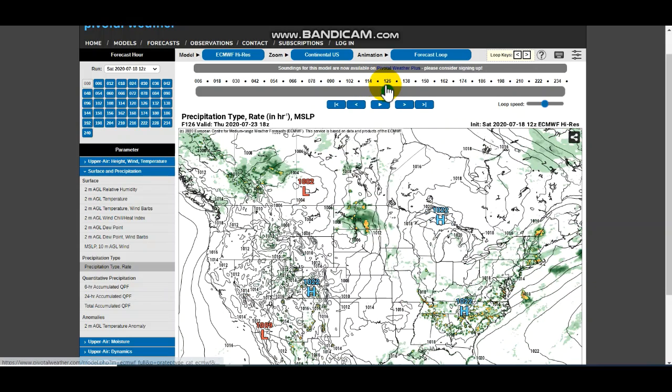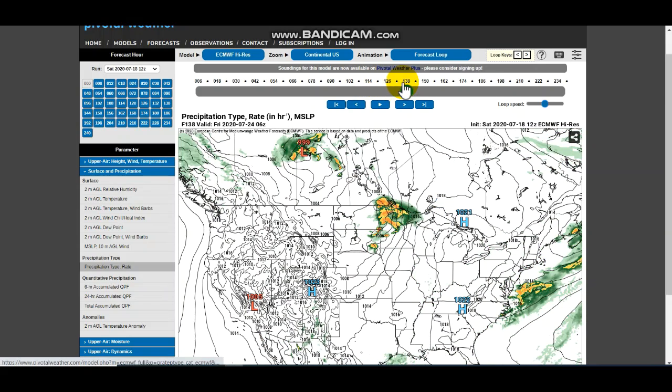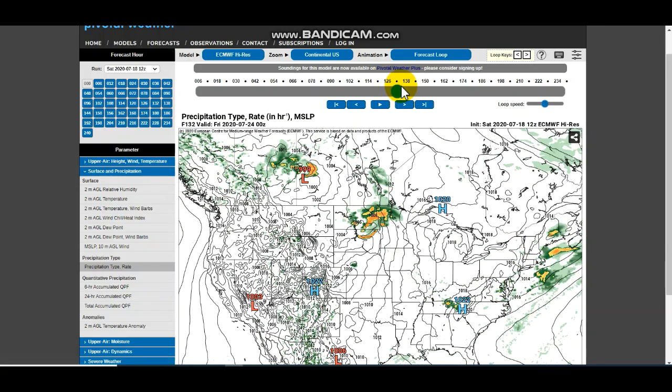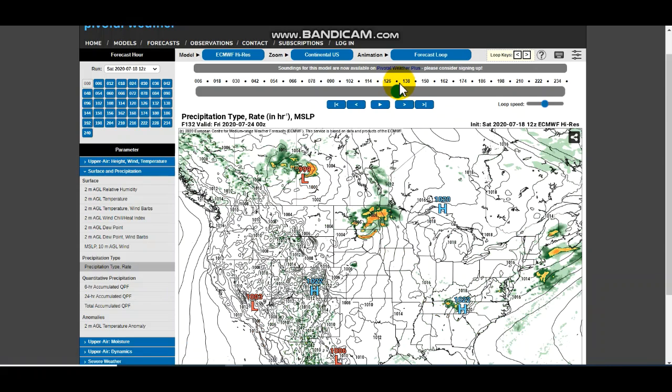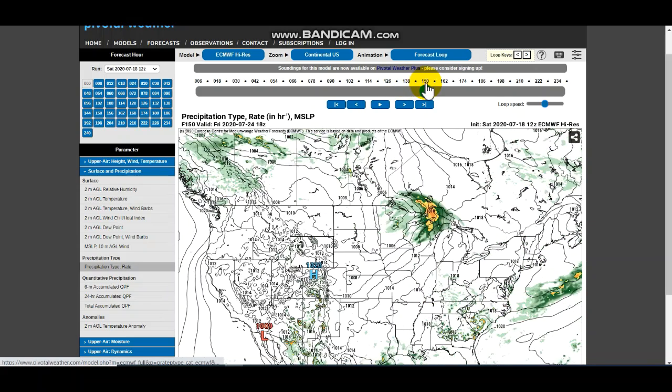And notice that we see this storm across really into Alberta. Now it's moving into Saskatchewan. And you can see that there's a big cluster that develops right here across Minnesota and North Dakota and South Dakota. This is now into Thursday of this week. So yeah, it's still a little bit ways out, but it definitely could change. But it seems like there has been some good consistency.